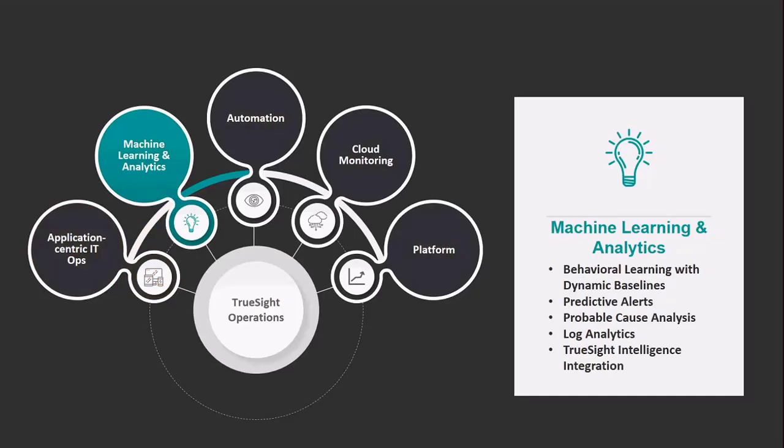Although this concept is fairly new in the market, BMC has been leveraging machine learning for many years and is now continuously expanding on the capabilities. Dynamic baselines are the fundamental starting point for machine learning. By understanding trends and learning behaviors of metrics over time on an hourly, daily, weekly, and even a seasonality basis, TrueSight Operations is able to understand whether a particular metric is abnormal or not, reducing the need for static thresholds. This in turn opens up more advanced analytic capabilities.